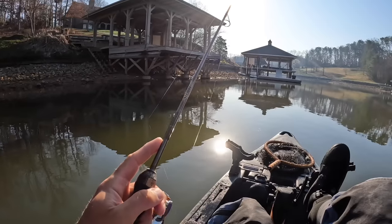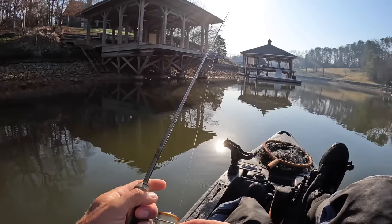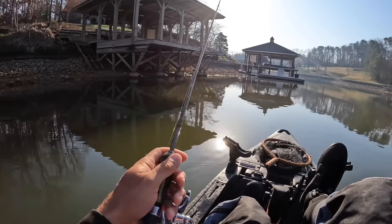Oh, we're about to get snagged in that right there. There's some brush right there I didn't see till we snuck up on it. I don't know what that is. We about got snagged in. Thankfully, I saw it in time.